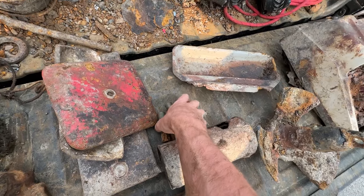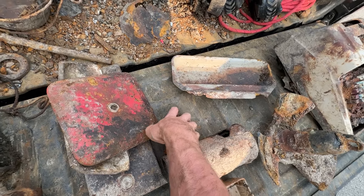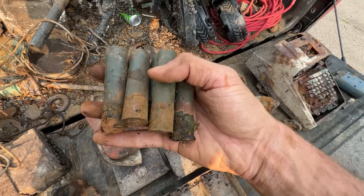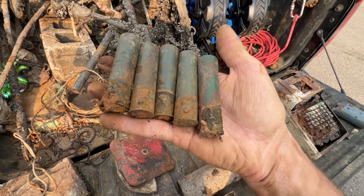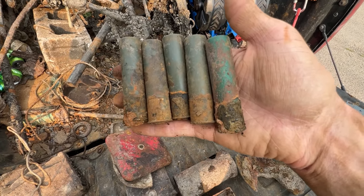Then check this out, you guys. I found 5 shotgun shells here, and they're all unshot. Super crazy. Either way, look at those shells, you guys. Super rusted out, man. Them things had to be down there forever.